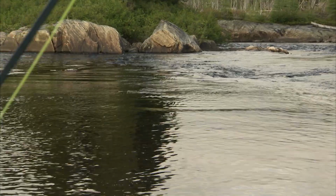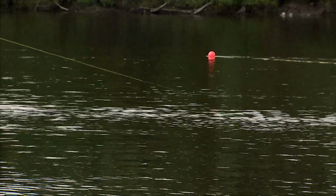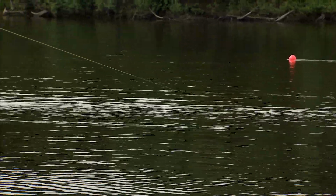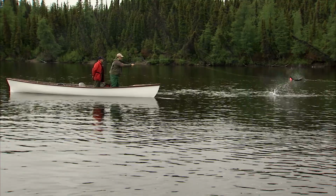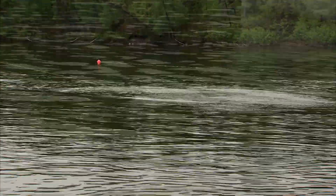So I'm using an 8-weight rod with a fighting butt. And that was sweet. You saw that fish, didn't you? He came out really nice. Oh yeah, that's a good fish. Good fish. Nice. Wow. Release it.